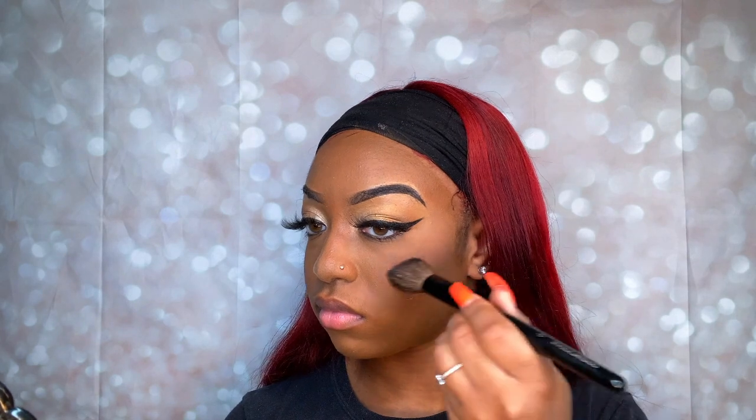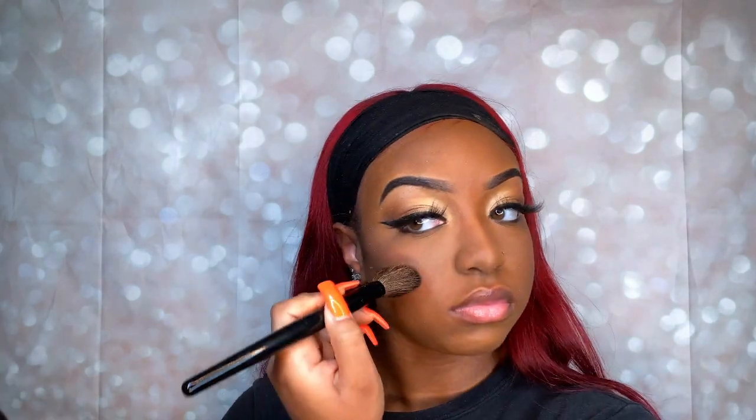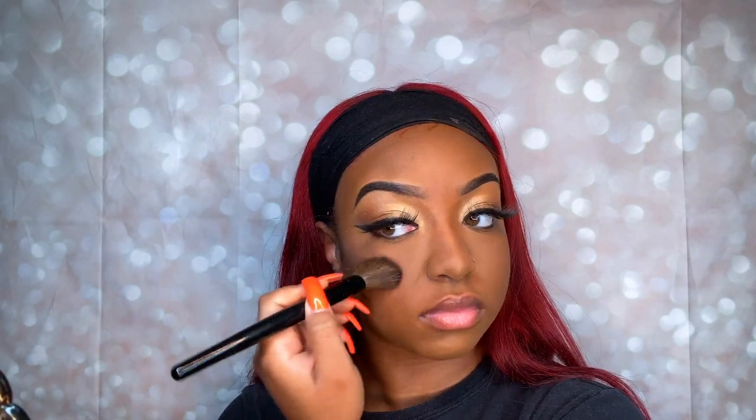And to set my face, I am using the NYX Cosmetics Setting Spray Matte Finish because I want a matte finish, especially since it's going to be a little cold. I want it to look really matte and calm and pretty. Once that has dried, I'm going in with my Milani Cosmetics Strobe Light Highlighting Powder in the shade Day Glow, applying it to my cheekbones, nose, a little bit on the top of my lip, and on my forehead.